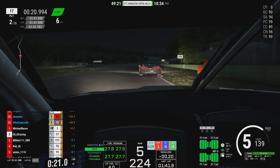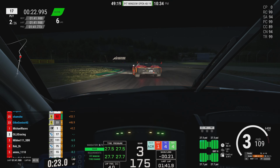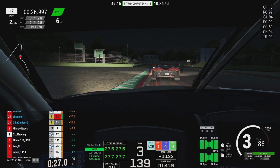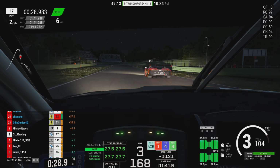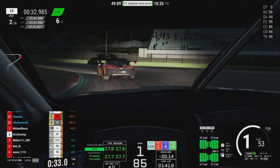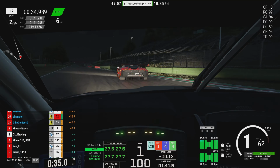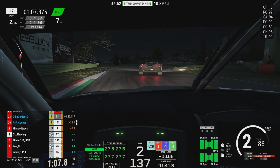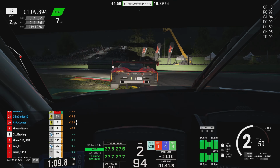And heading into the Villeneuve chicane, just trying to keep him under as much pressure as possible, but he's quite a cool cucumber is Michael, he's not giving into the pressure just yet as we head through Tosa. And again you'll just see that McLaren pull away now up the hill, and the BMW obviously taking a bit more fuel at the start of the race than the McLaren.